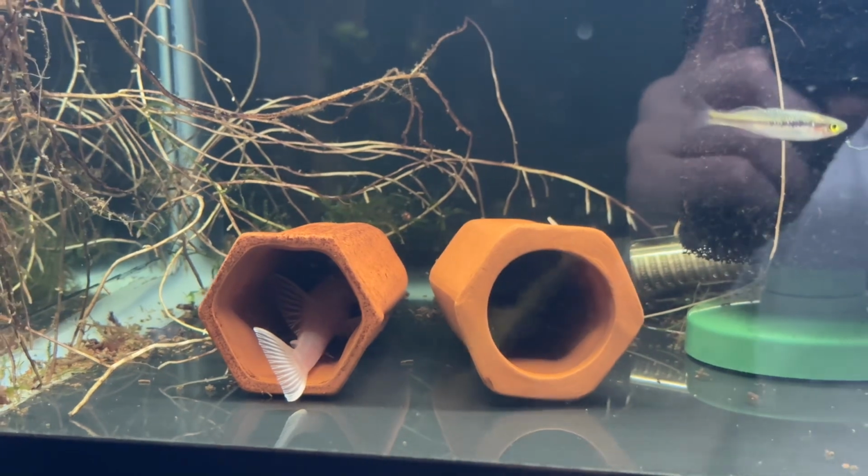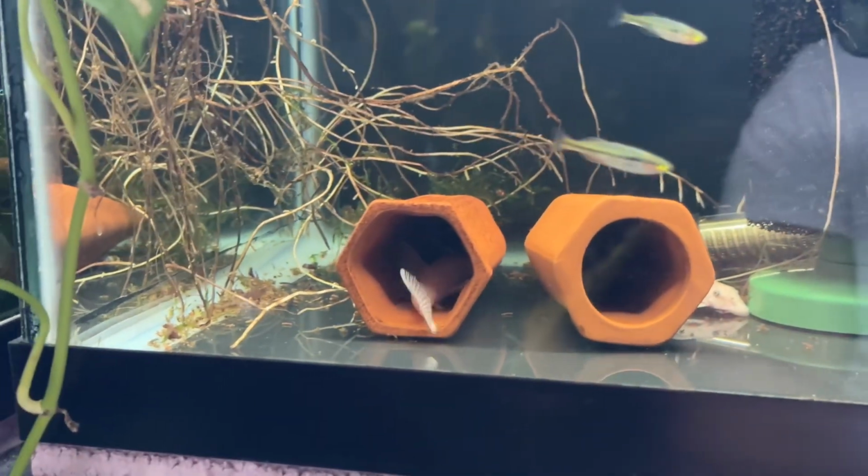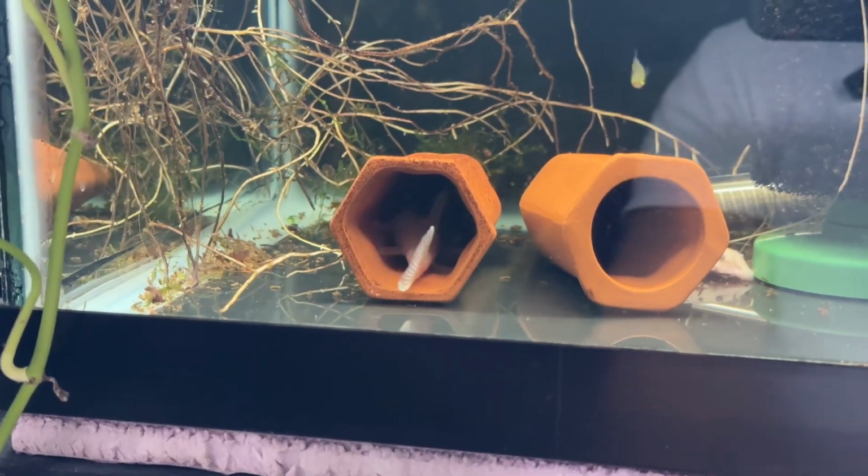I felt super crappy for doing that, but I'm hoping he was able to trap her and get eggs in there, because you can see him fanning his little heart out. That would be super dope.